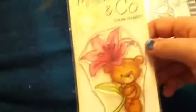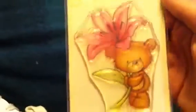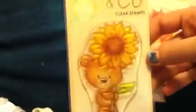I think the selling point on these is that you get to see them colored. When you don't get to see stamps colored, like when it's just the black and white image, they're still cute, but because you get to see it colored in, I think it makes it even more irresistible. I only got three of the flower ones: the poinsettia, the lily and the sunflower, because I'm from Kansas, gotta have the sunflower one. There were other flower ones too, like a poppy and a tulip, very cute.